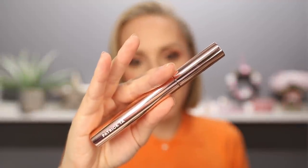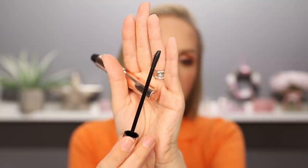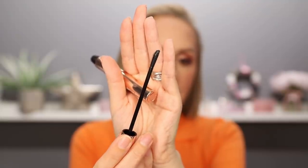So the first item that I need to talk about is from Patrick Tarr, and it is his Major Brow Lamination Gel. Now, I adored this when I first applied it. It really did wonders for my brows. It was excellent. I loved the applicator. However, as I've started to use it more regularly, this has started to thicken a little bit like a mascara would, and it's now drying down so fast.